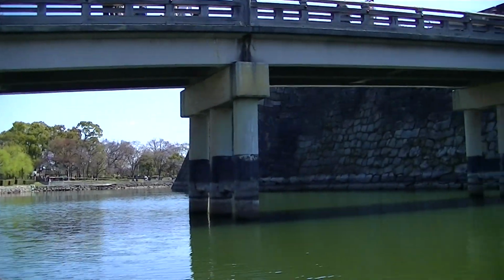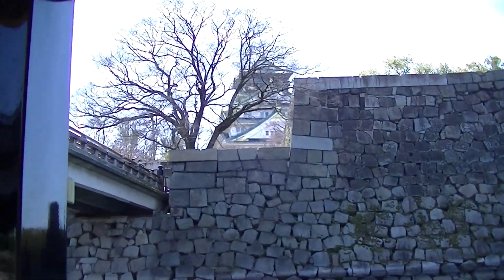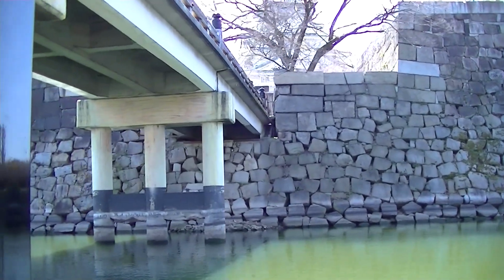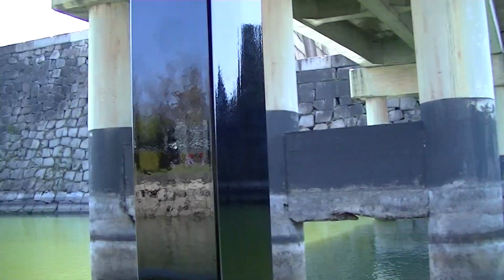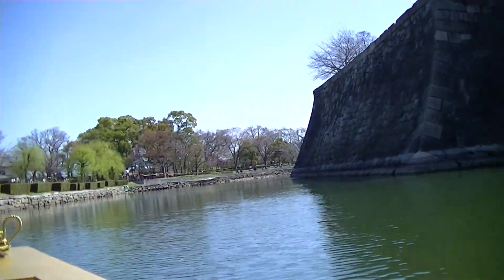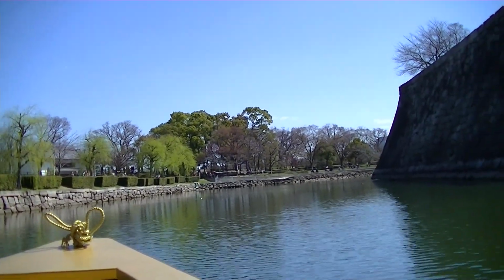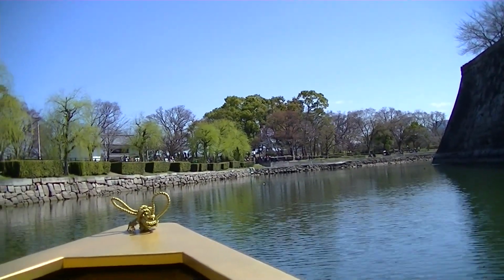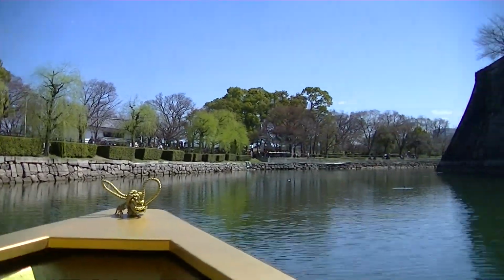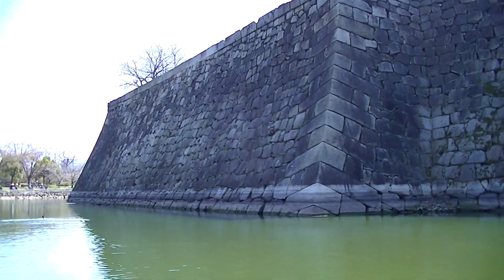Ladies and gentlemen, thank you for riding the Osaka Castle Gozabune. We will be departing shortly for a 20-minute tour of the Osaka Castle inner moat. Please remain in your seat during the entirety of the tour. Hold on to all personal items such as hats so they do not blow away. Please be careful when taking photographs to not drop your cell phone or camera in the water. Please keep an eye on your children at all times. For your safety, life jackets are stored at the front of the boat.